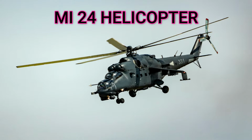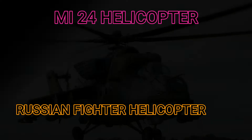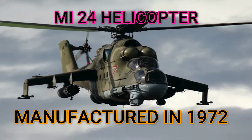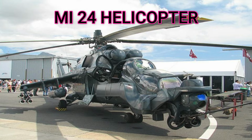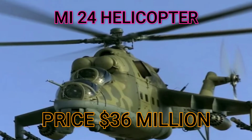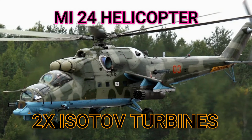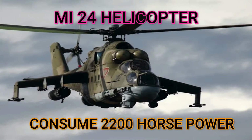Mi-24 is a Russian fighter helicopter. It was manufactured in 1972 and is in service. Its price is $36 million. It has two ISOTOV turbines. It consumes 2200 horsepower to fly.